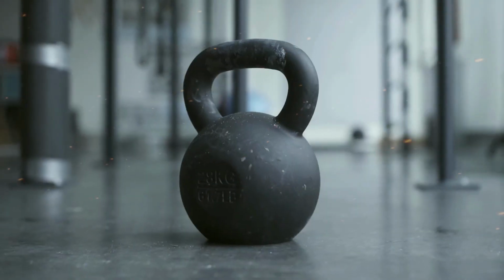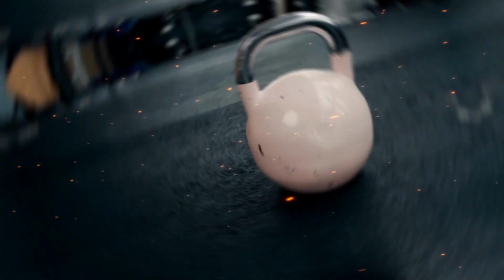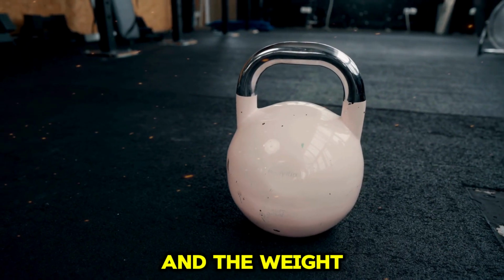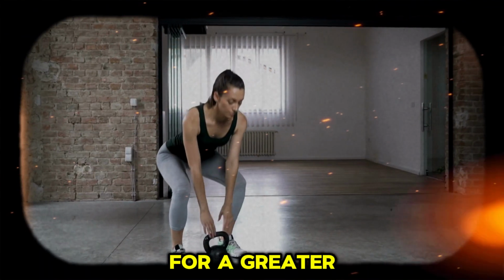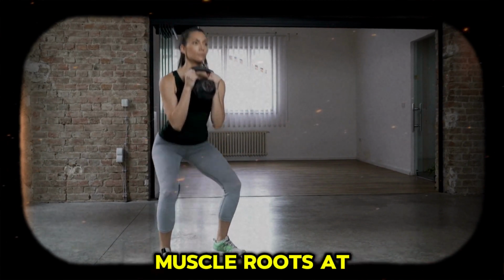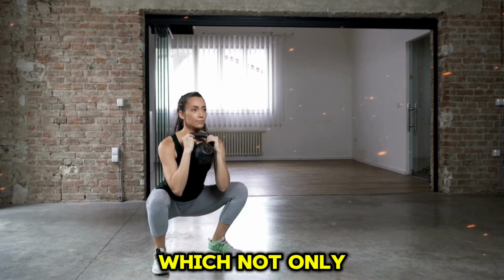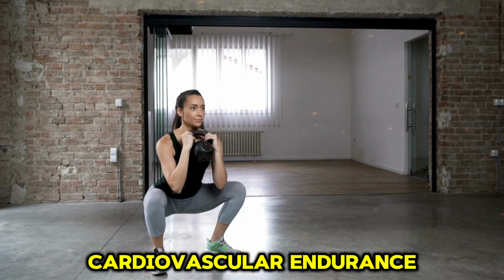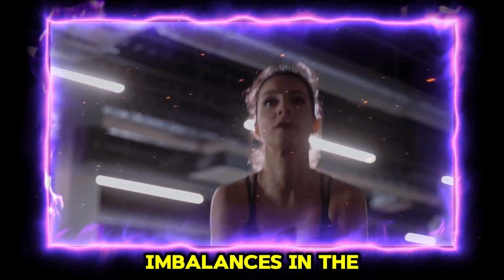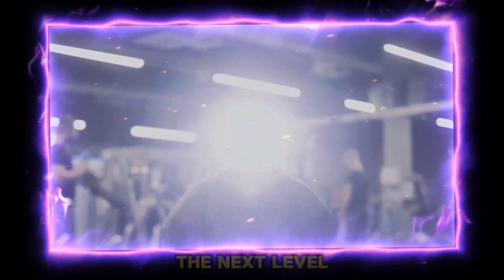Introduction to kettlebells. Before we jump into the exercises, let's talk a little bit about why kettlebells are so effective. Unlike dumbbells or barbells, kettlebells have a unique shape with the handle on top and the weight distributed below. This design allows for a greater range of motion and the ability to perform dynamic, compound movements that engage multiple muscle groups at once. Kettlebells are great for explosive movements like the swing, which not only builds strength but also improves cardiovascular endurance. They're also fantastic for unilateral exercises, helping to correct imbalances in the body. Whether you're a beginner or a seasoned athlete, kettlebells can take your training to the next level.